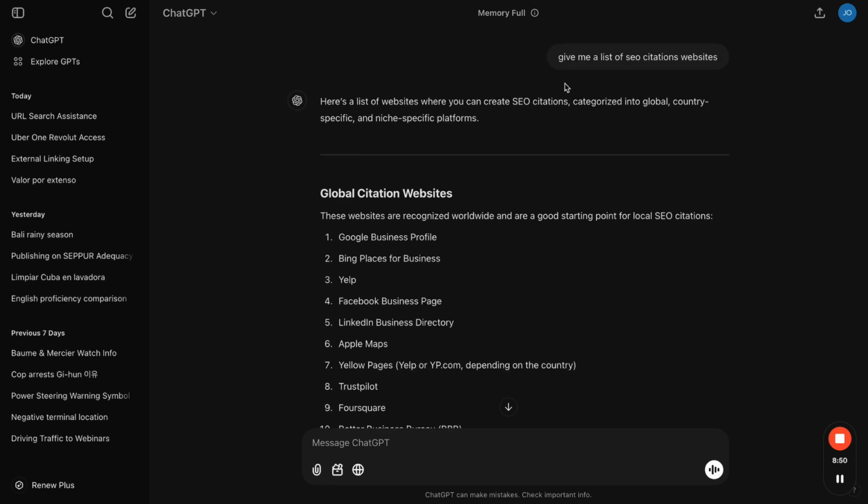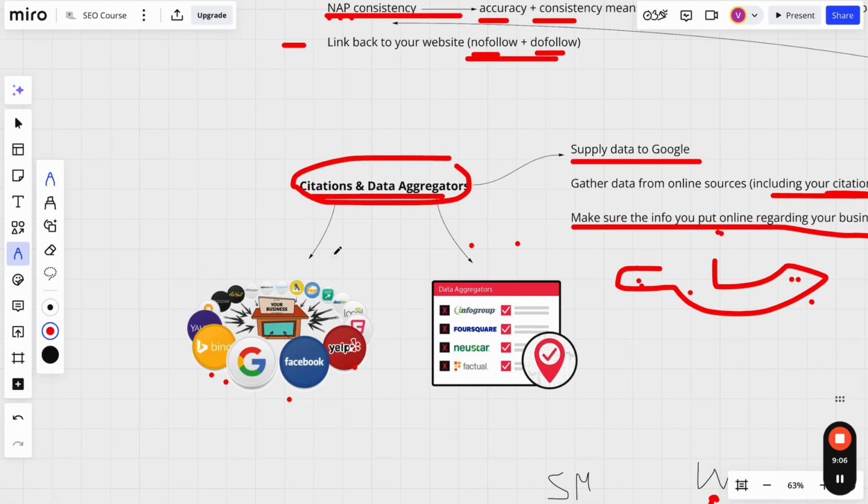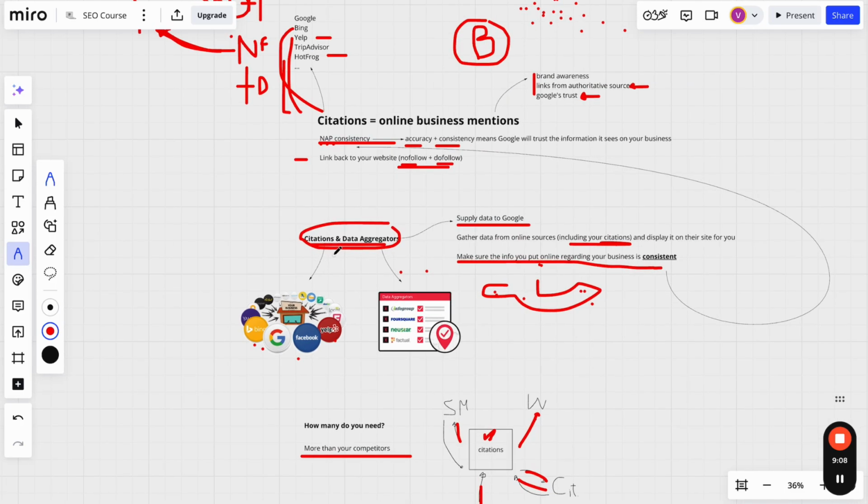give me a list of SEO citation sites, and then just take these and list your business in these ones. Okay, it's pretty straightforward. I don't think I need to make this harder and more complex than it already is. It's just literally building citations, and it is free, right? Most of these sites, you can build citations for free. You don't necessarily need to pay for citations.